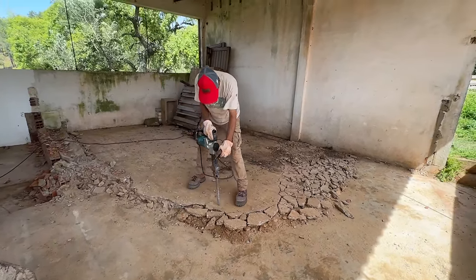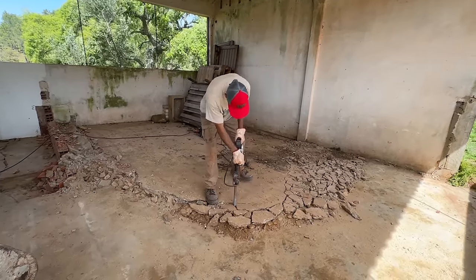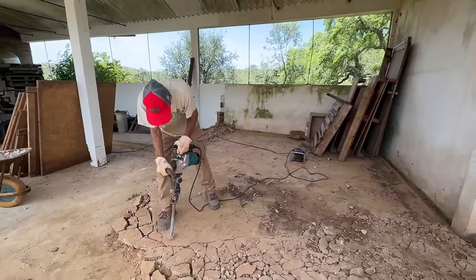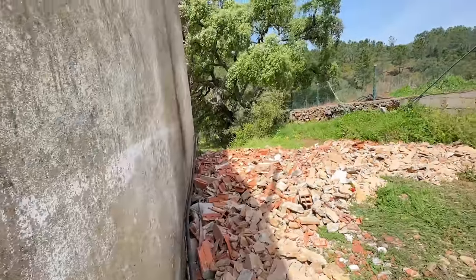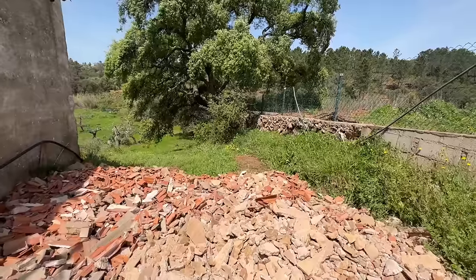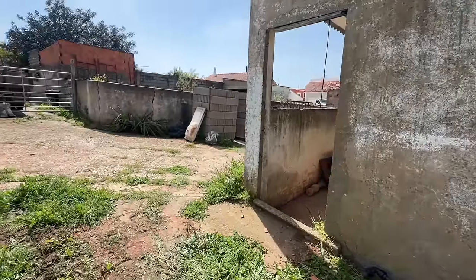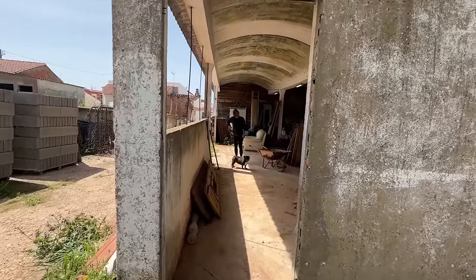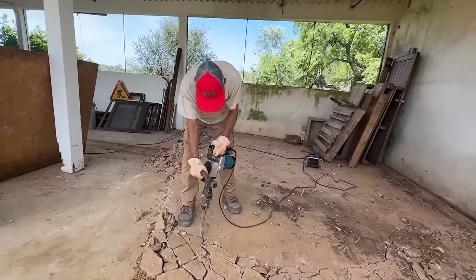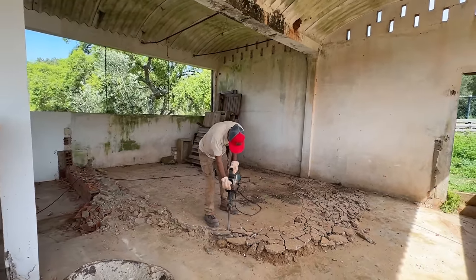So we're just going to check on how the floor is being taken up. Check on our man Skinny. We call him Skinny because I can't pronounce his name. So yeah, he's doing a good job. He's put all this out here now, ready for us to get it flattened, leveled down, and compacted down. And I have to say, Skinny works like a crazy man. He's a one-man machine, so we're quite fortunate to have him.